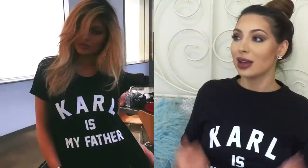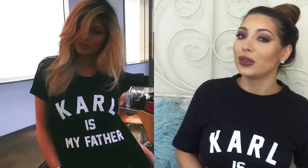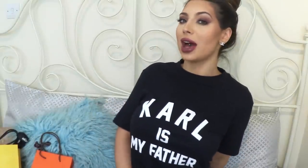I'm sure some of you will ask about this top. This is the Cow Is My Father t-shirt. I saw this t-shirt on Kylie Jenner a few months ago and I really loved it. I googled it and I found it. Actually, I found it on eBay and it was really cheap. It was around £5 only, so they had it in different colours. They had that one in white, black, grey, I think blue. So yeah, they might have other colours now.